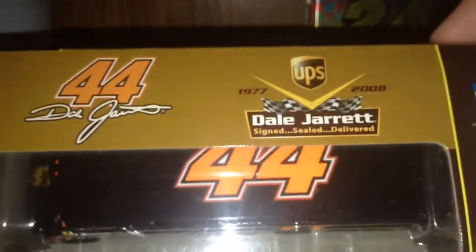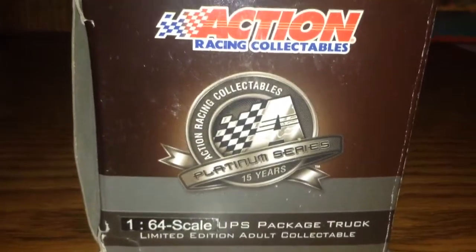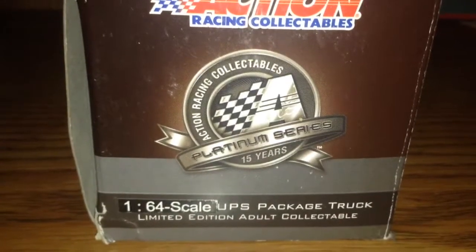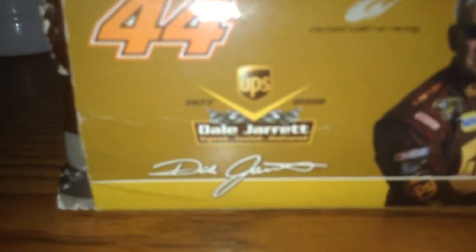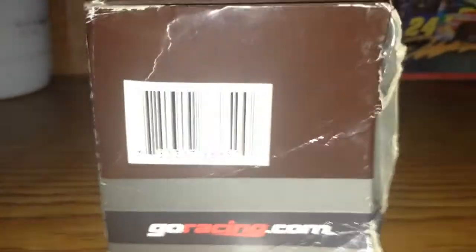Start off here. We've got Michael Waltrip Racing, 44, Dale Jarrett, Action Racing Collectibles, UPS Racing. Top of the box, we've got Action Racing Collectibles, 44, Dale Jarrett, UPS, Dale Jarrett, signed, sealed, delivered, 1977-2008. That's the years Dale Jarrett raced in the Sprint Cup Series. Action Racing Collectibles, Platinum Series, 1/64 scale UPS package truck, limited edition adult collectible. 44. Dale Jarrett signed, sealed, delivered, 1977-2008. Dale Jarrett's signature, Michael Waltrip Racing, a picture of Dale Jarrett, and UPS Racing, racing.ups.com. Barcode, goodracing.com.